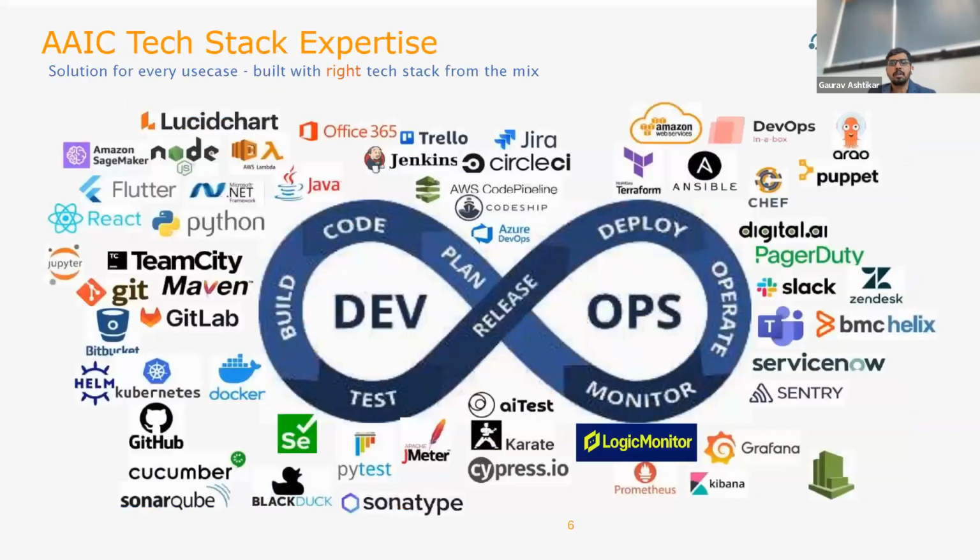So this is our tech stack expertise. We have very good tech stack expertise from front end, back end, cloud, DevOps, monitoring. Our team is expert in most of the services which are available in the world.